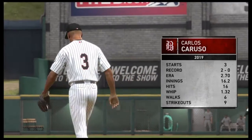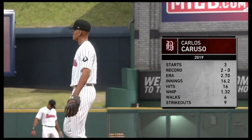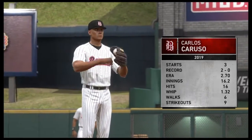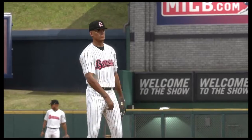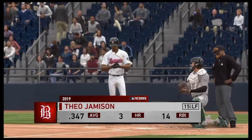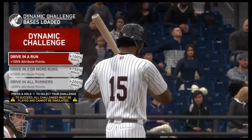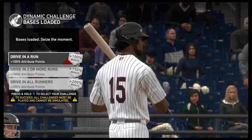Hey, this guy's had a solid year up to this point. It's not an easy thing to do in baseball this year with all the high-scoring games, but this guy has an ERA of sub-3, and that's saying something. If he continues... Standing in now with runners in scoring position, Theo Jamieson, and he could give his guys an early lead if he can come through here.